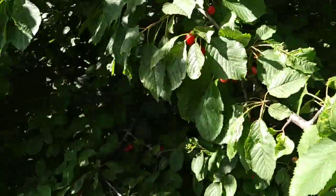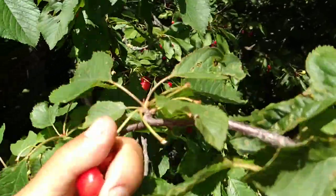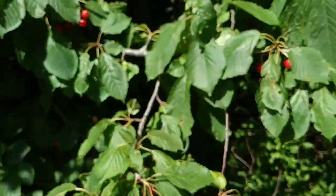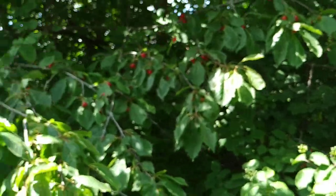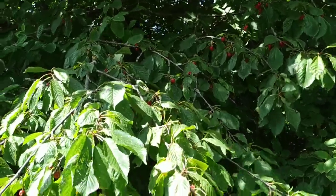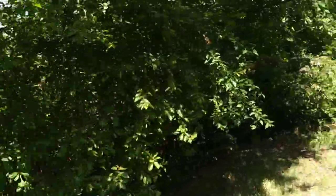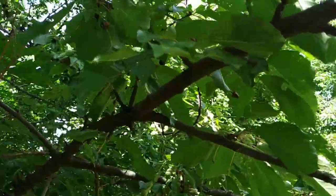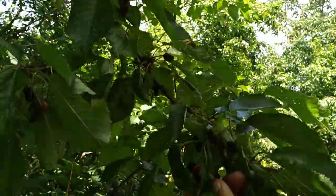Here is another spontaneously growing cherry tree, also with some small cherries. They don't look so much like wild cherries. Let's try them. Those are also sweet, but with a hint of bitterness. Here we have a third, basically wild cherry, or what shall we call it? Semi-wild, semi-feral cherry. A little bit different genotype.